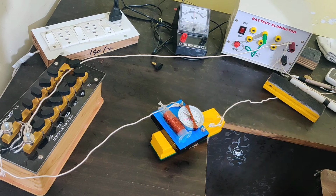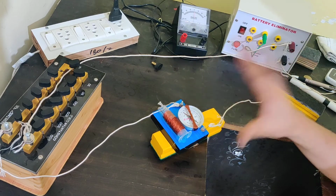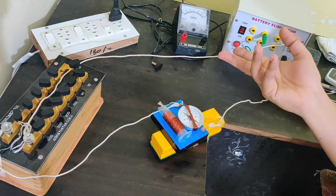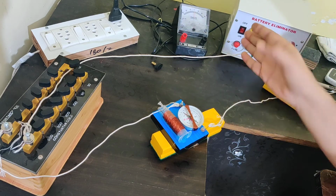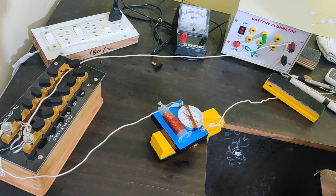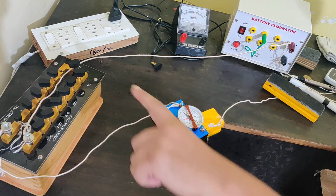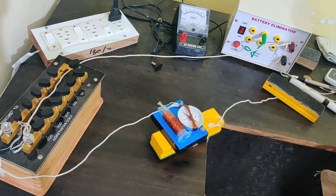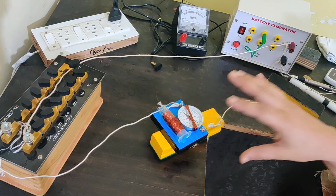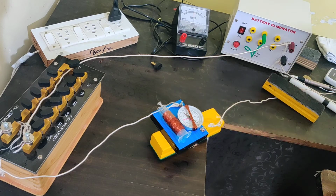Now, at this time, this compass needle is pointing along Earth's north and south direction. Clear? Because no other magnetic field is present, because no current is flowing. I have switched off this battery, so current is not flowing in the circuit. But when I switch on the battery, current will pass through the wires and through this coil also. Then a magnetic field will be produced around it, and that magnetic field will be sensed by this compass needle.